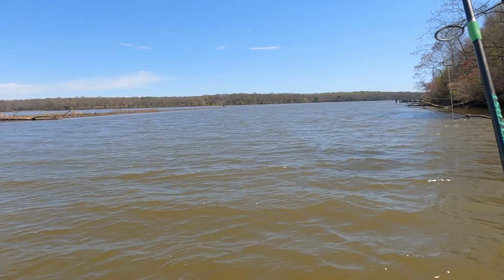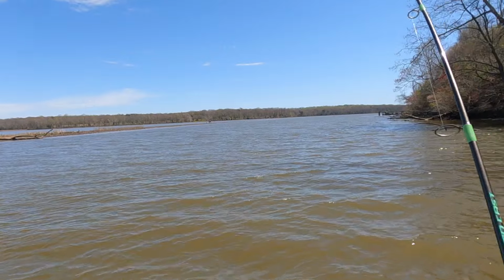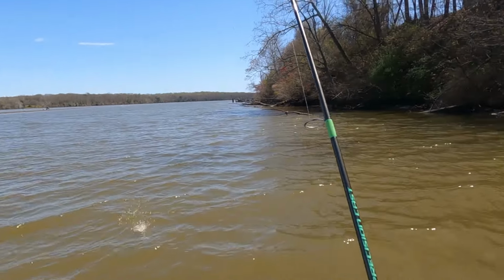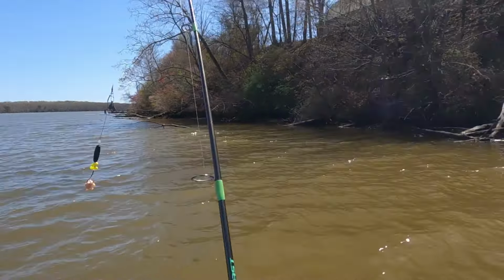I think I got him. I'm not sure. If I did, he's really small. Nah, I missed him. All right, I'll put it back out there. But look at that bait. He was definitely down there sucking on it. Almost got it off the hook.